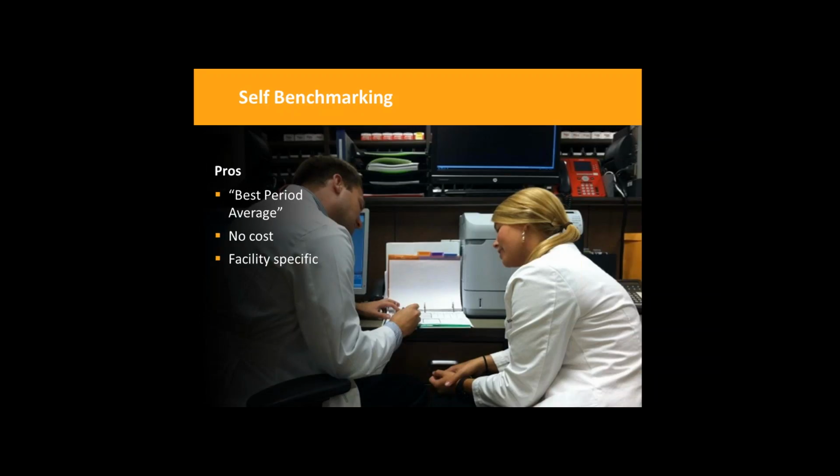Many pharmacies today are challenged with, can we do things better with less staff, less cost? And if we go through the budget process and we say, all right, last year we operated at this level and therefore we're going to do the same next year, we're not really creating an impetus for change and improvement.